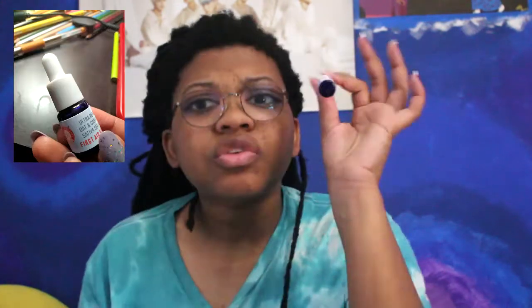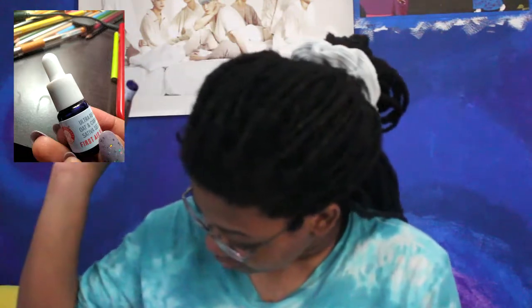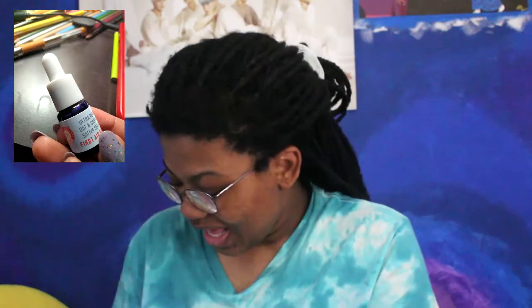Then we have the First Aid Beauty Ultra Repair. It is a serum, I think. Oh no, it's a repair oil. That night, I did my face stuff, and I put this on at the end. It was actually really cool. It was lightweight. It didn't feel oily. There was no smell, and it did kind of weirdly make me soft. So it was actually really nice. I liked it.